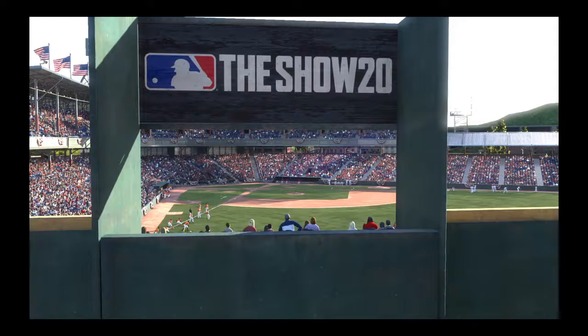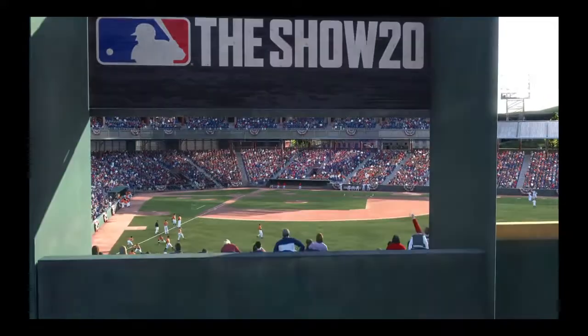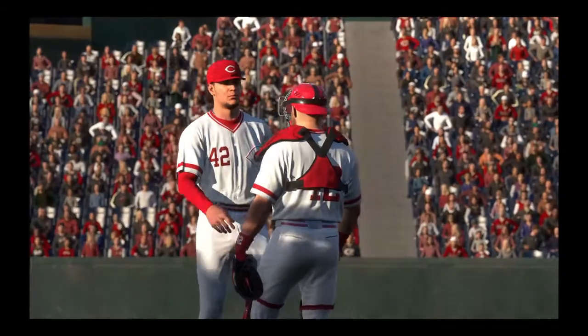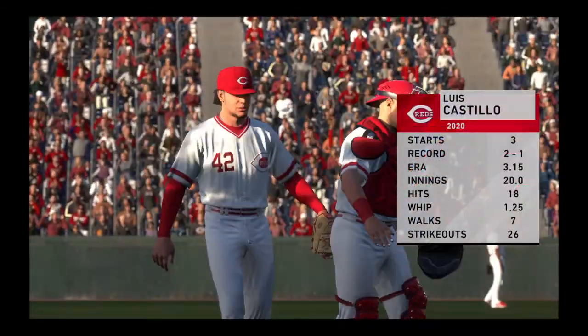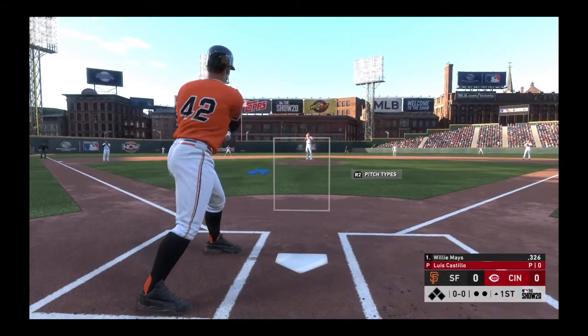We are under the lights as the show gets you ready for another edition of Major League Baseball. Luis Castillo, a right-handed native of the Dominican Republic, will be the starter. Dan Plesac, what do you got?